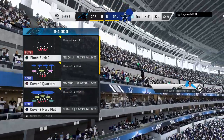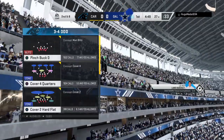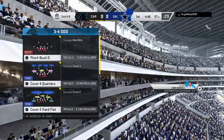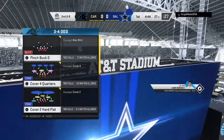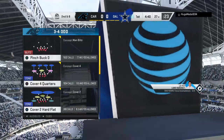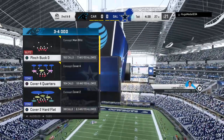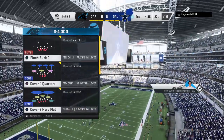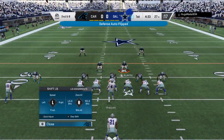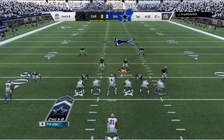They tried a quick hitter inside, but that one was swallowed up because what they're hoping is this big defensive lineman will take the bait and move laterally and open up a crease that they can run through. Didn't happen on that play. The last run good for 2. Here's 2nd and 8.